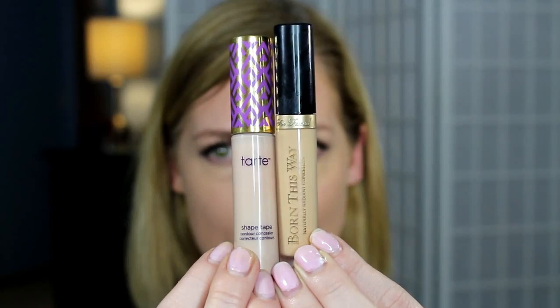So my observations that you may not be able to see on camera, but that I can see in person, is the Too Faced one is not as thick. Neither of them are creasing yet. Both of them have really good coverage, and they both blended really well, and both shades work despite how different they are. So we'll just have to wait and see what a few hours does. I'll show you side by side.